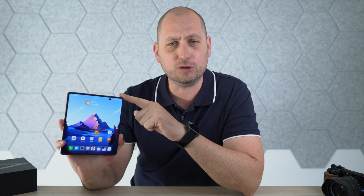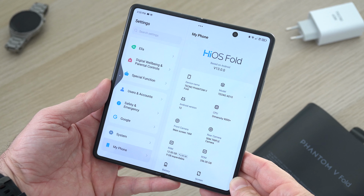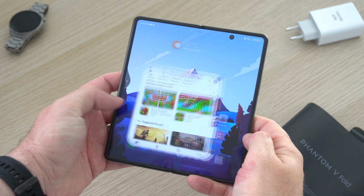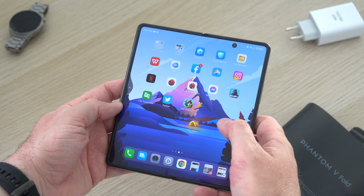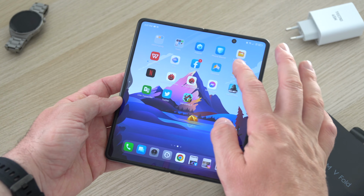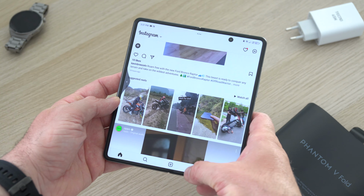So this is using HiOS version 13, which of course is based on Android 13. Now, the operating system is very similar to what you would find on a Huawei or Honor device. I actually said that last time when I tried a TECNO phone, and it is kind of the same with this device. So everything is very smooth, very fluid. I haven't actually found anything that slows down the phone. The phone is very fluid for pretty much anything that you're gonna do on it.